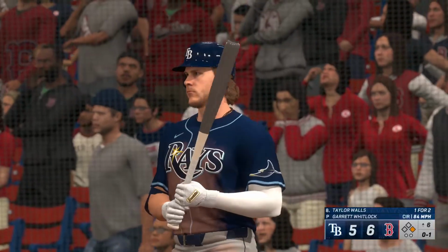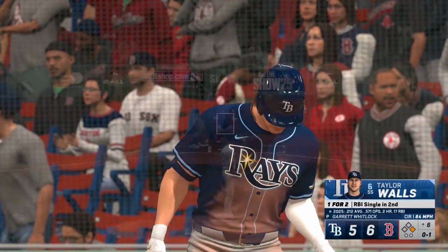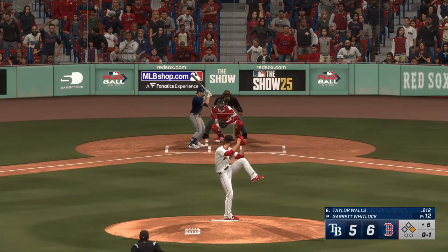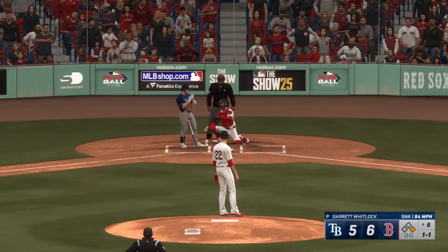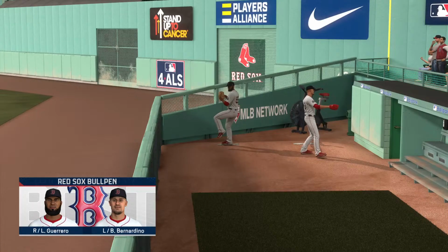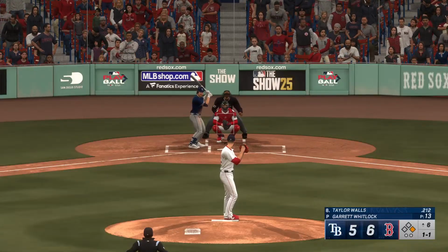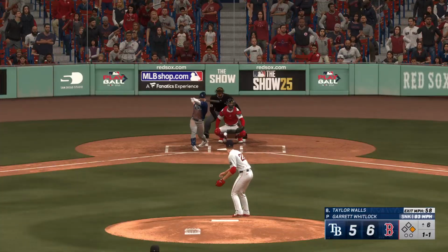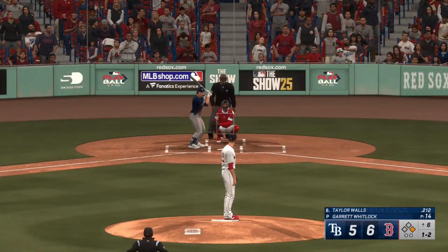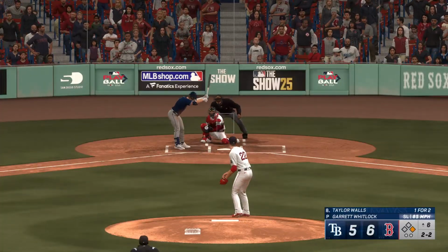Swing and a miss. 0-1. With the tying run on at first, we're in the top half of the 6th. That one missing inside. The Red Sox with some bullpen action. Luis Guerrero, the rookie right-hander, is getting loose. Bernardino also throwing. Fought off, foul. With two strikes, we may see some movement over there at first base, trying to stay out of the double play right here. That one inside. Look out.